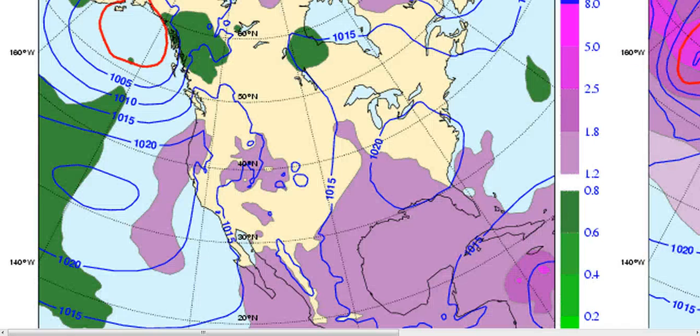Looking at the models now, this is the European ensembles day 10. Notice the lowering pressures in here, and the variance showing where the ensemble thinks the storm is going to be, south of Jamaica over here in 10 days.